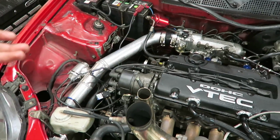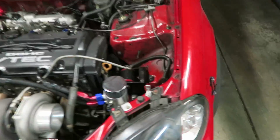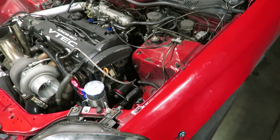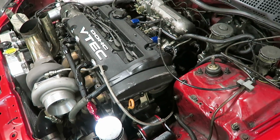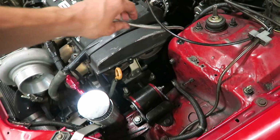For instance, like the distributor part of the head, that is stock. I didn't talk about the oil pump either. That's completely stock. Water pump stock. I do have a Gates timing belt on there. That doesn't really matter. It would make the same power either way.